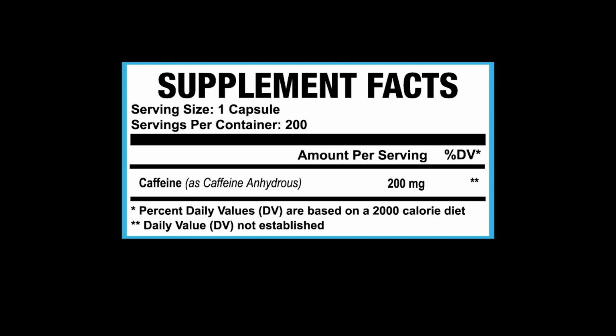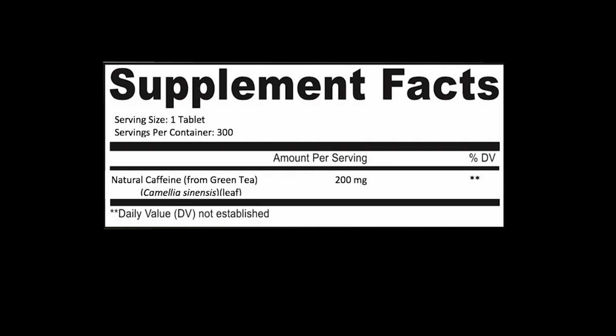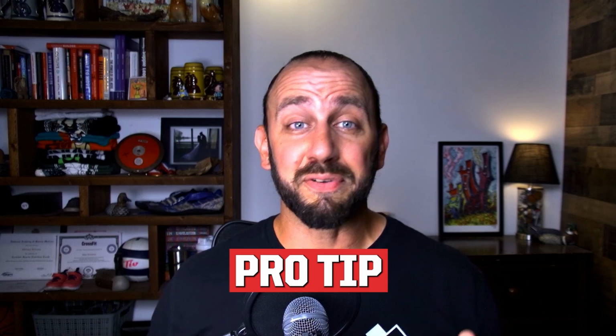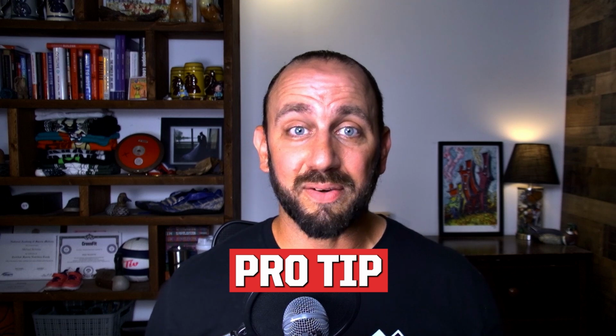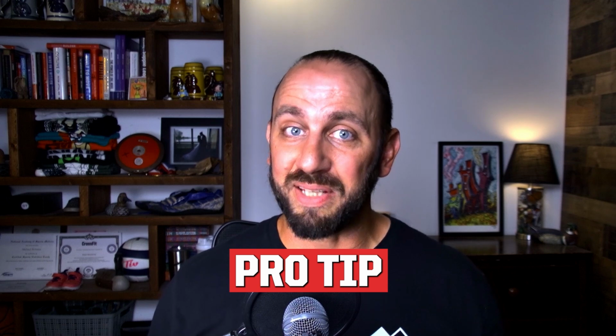So before you drink that next energy drink or pre-workout, take a look at the label to see what kind of caffeine it is. If it's caffeine anhydrous or if it's a natural caffeine source. Pro tip on that, if it's a natural caffeine source, it'll probably say so. If it doesn't have anything around the caffeine, odds are it's probably caffeine anhydrous.